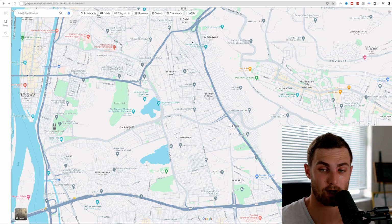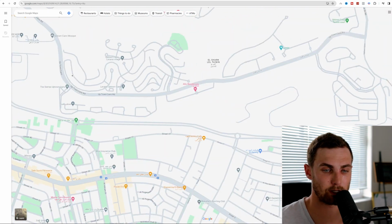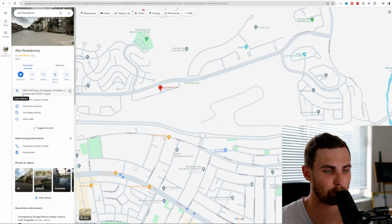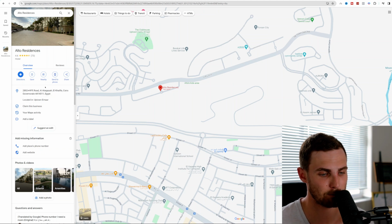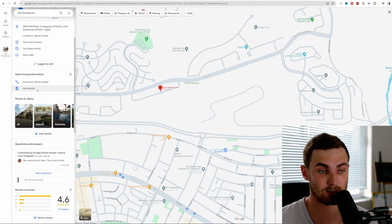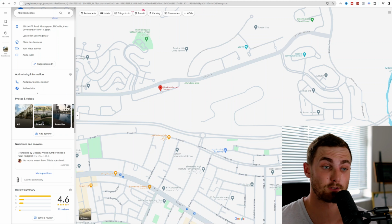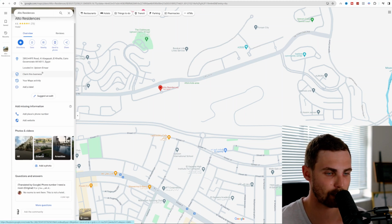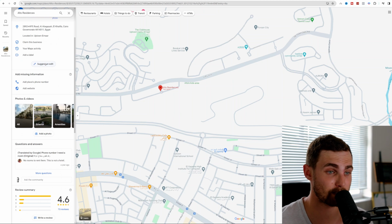So let's choose a random business. Let's use this Airbnb or this accommodation over here called the Alto Residencies. We can click on this, and over here it will pop up with this business. And you can immediately see this business doesn't even have a website. So this is another thing that you can do. You can reach out to this business. They'll often have an email or a phone line. Over here, they have send to phone, where you can send them a short text message or an email.